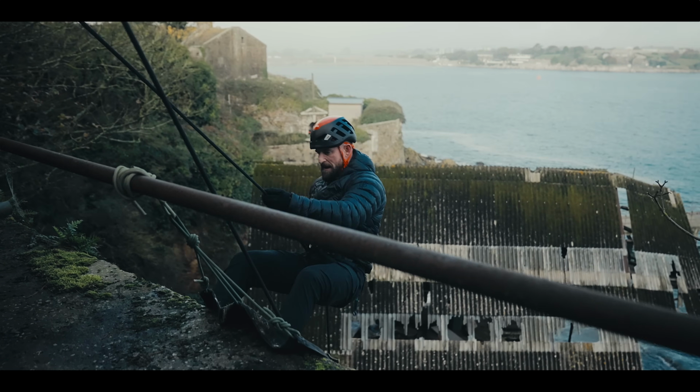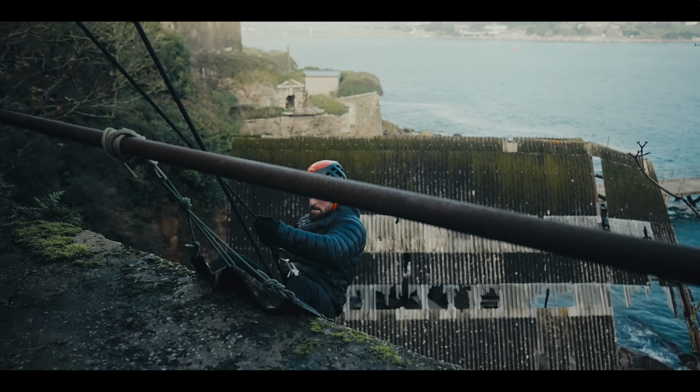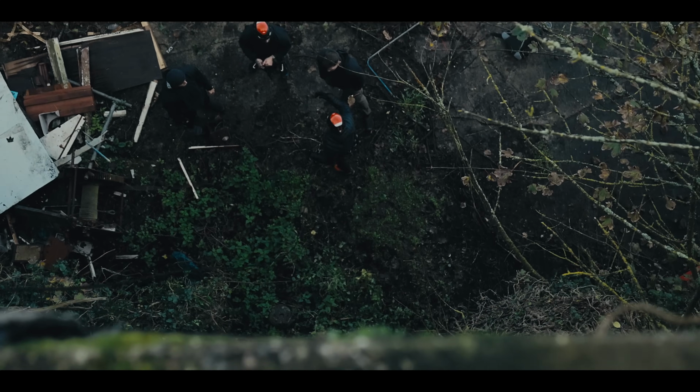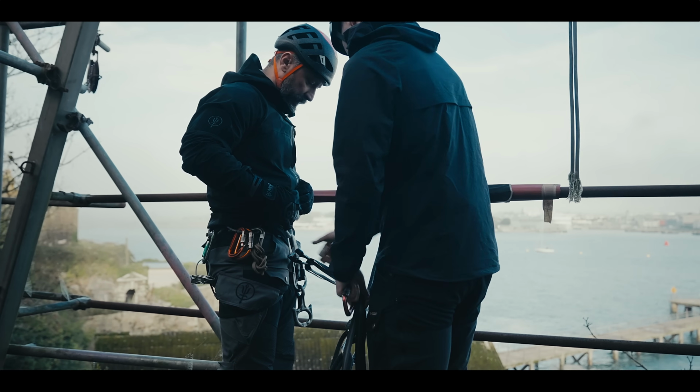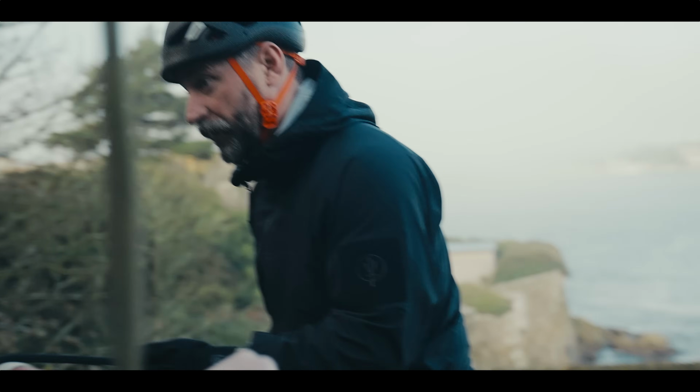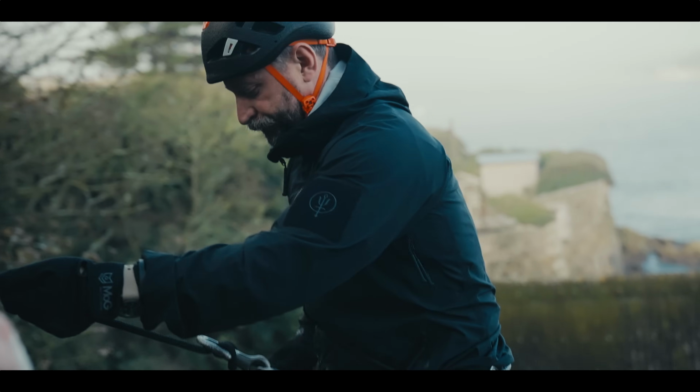Little mossy crag. Whoop bar. Yeah. Lean back, take the tension.